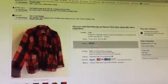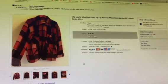And from the same shop, which is one of what I call the little scrubby charity shops on the way to another place that I go to, that's where I got that bargain Hush jumper. This I also got from there, paid £5.50. In fact, this sold before I started getting into doing menswear. So this is vintage Levis USA, red plaid zip up flannel thick shirt. Oh, did I not even put check in there? I didn't. Thick shirt jacket, 80% wool, large, worn.